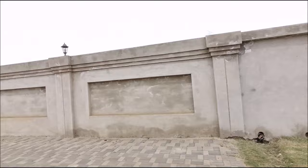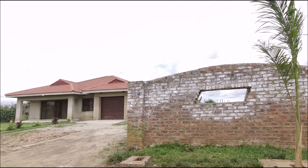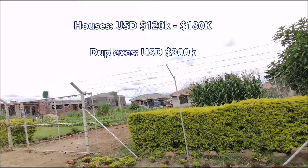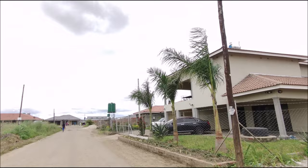If you want to buy land here, you're looking anywhere between $30,000 to $50,000, and that's for land sizes between 1,000 to 1,600 thereabout. And if you want to buy a house here, the few properties I've seen here are ranging between about $120,000 to about $180,000, and a duplex will set you back about $200,000. But guys, like I said, as the area develops, property prices will go up. So yeah, it is a very good place to invest in.